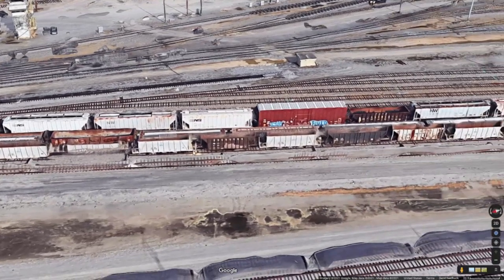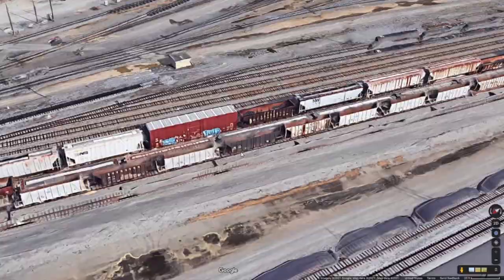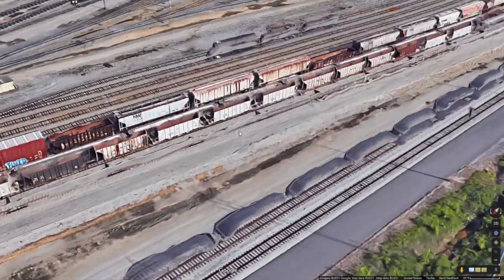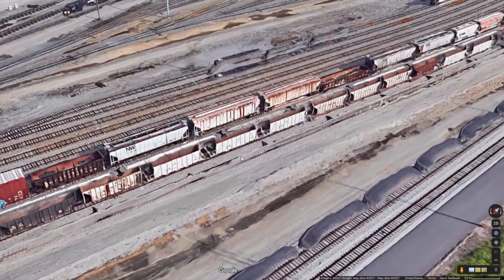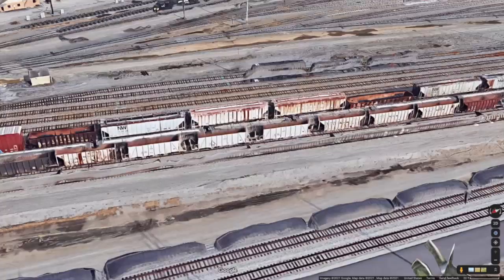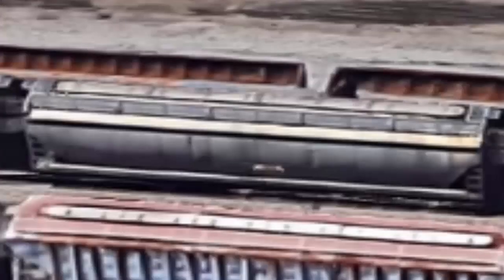Some more coal cars, whatever these are. Little Norfolk Southern hoppers there. Some more box cars. Good. This is pretty good stuff right here. We still got some beanbag well cars there. Oh, I just actually looked at this. These are like coal cars. We can see them there. But the opposite side is a hopper.